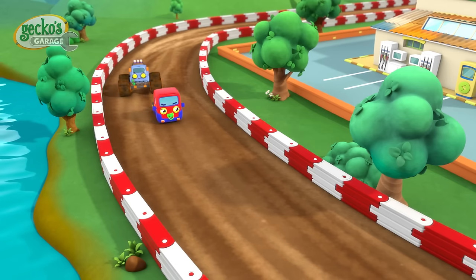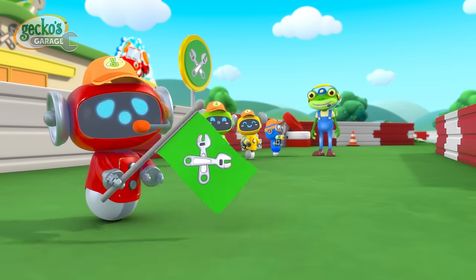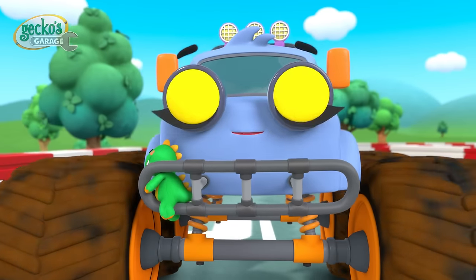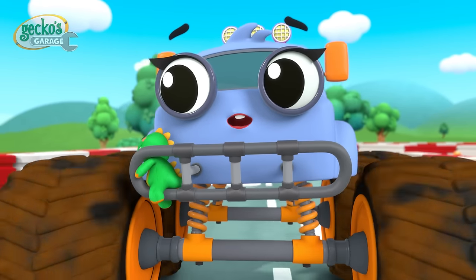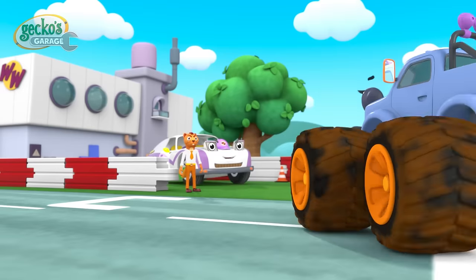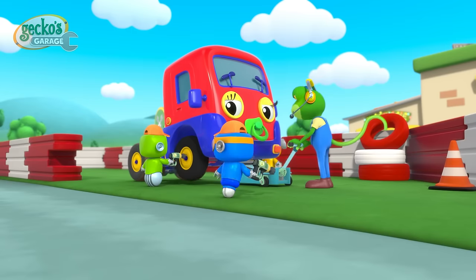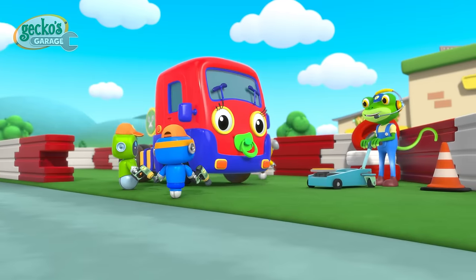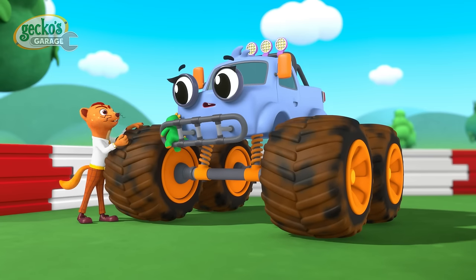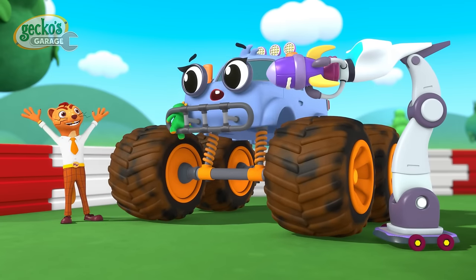Baby Truck needs new tyres for her final laps! Get ready, mechanicals! Drive into the pit, Baby Truck! Molly! Come on, Blue! We need to be quick for Baby Truck! And it'll be Molly's turn on the next lap! We'll help you beat Baby Truck! Your last lap will be a blast!